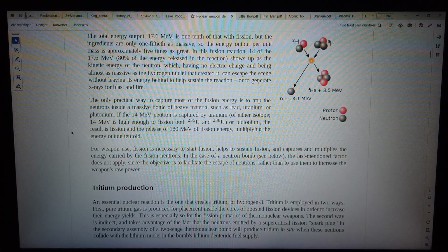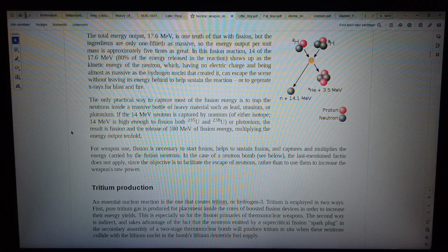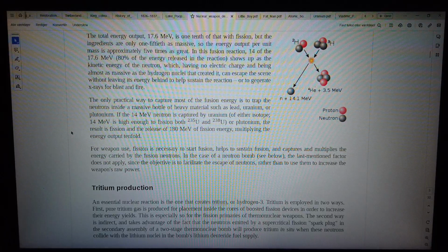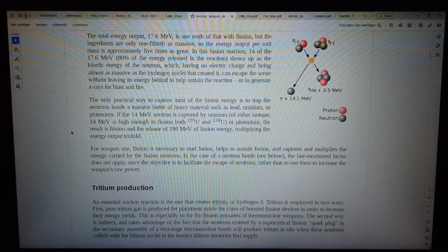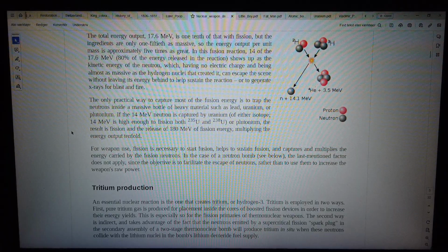For weapon use, fission is necessary to start fusion, helps to sustain fusion, and captures and multiplies the energy carried by the fusion neutrons. In the case of a neutron bomb, see below, the last mentioned factor does not apply, since the objective is to facilitate the escape of neutrons, rather than to use them to increase the weapon's raw power.